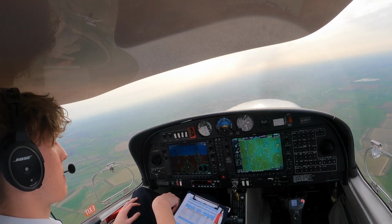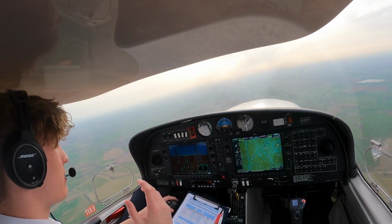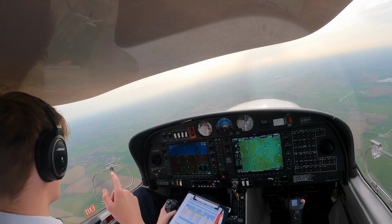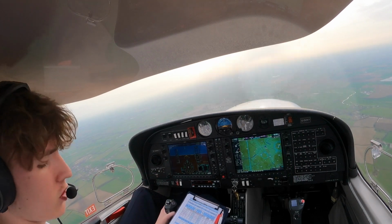Harder to see. So we're currently just past Milton Keynes. Sorry, I've been really focusing on this flight. So talking to London Information, switched from Oxford Radar, then we'll switch back to Oxford Radar when we get closer. But for now, speaking to London Information.